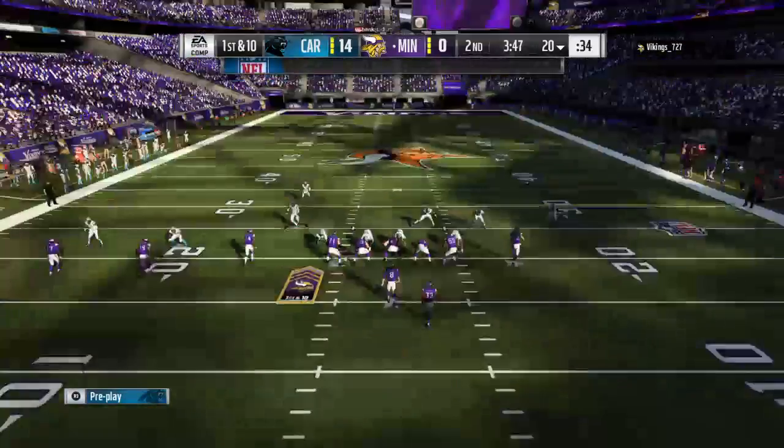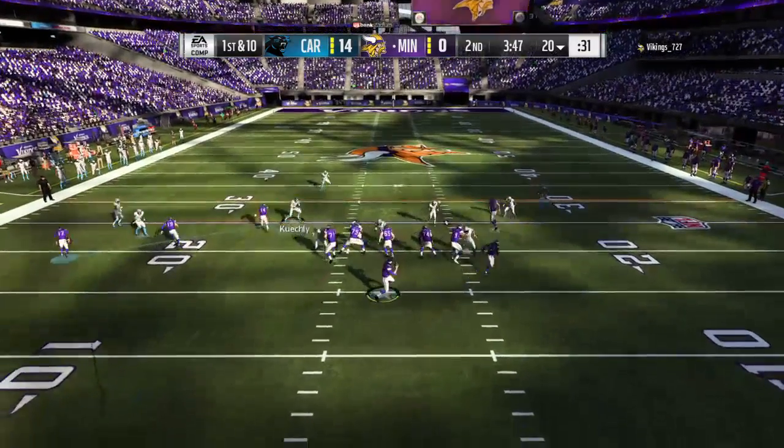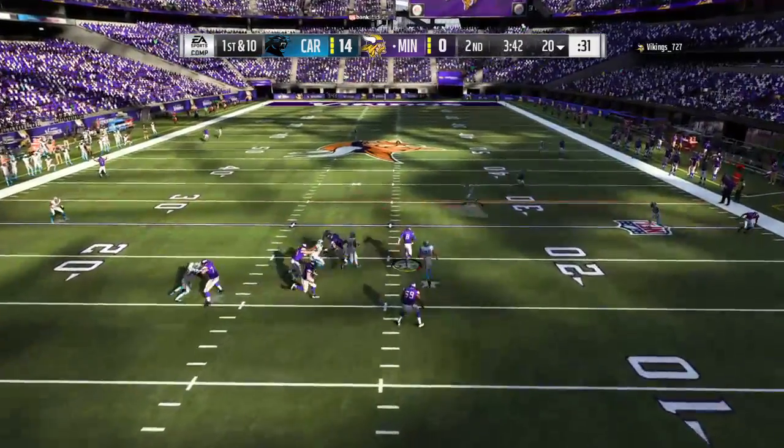This becomes a pretty important drive, doesn't it? It certainly does, and a lot of teams script plays. We know that, right? They have a script to start the ball game, and typically those scripts go between 12.